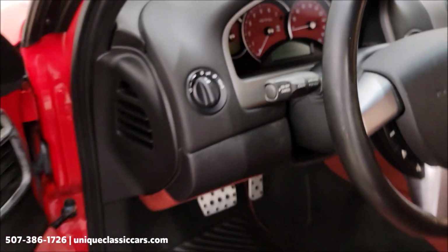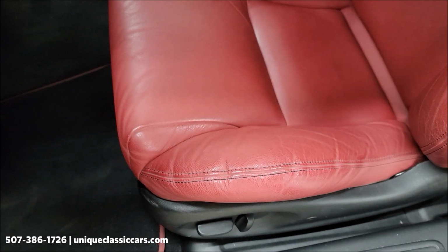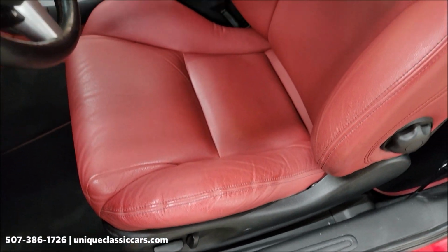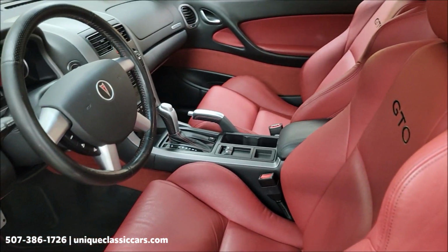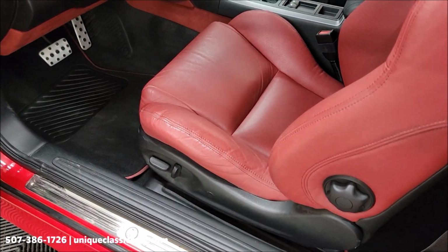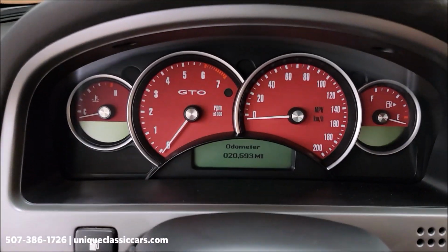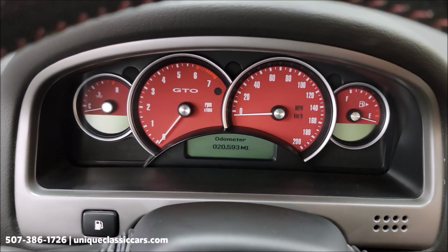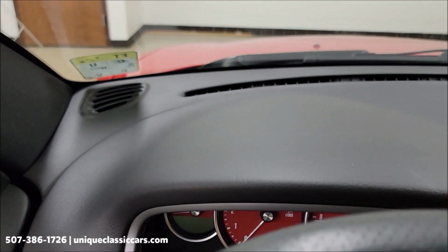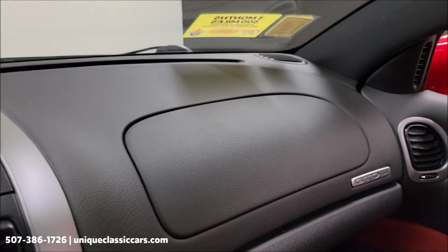Let's take a look at the seats here. Let me show you these, because this leather is also in nice shape. And you'll be able to see all the still pictures online, a bunch of the interior. So the interior is in nice shape. Now let's check out the miles. 20,593. There it is. Rest of the dash, top also in nice shape.